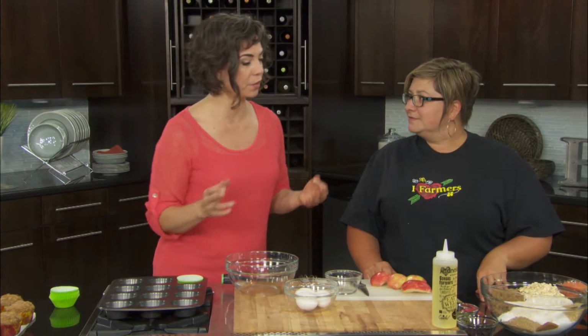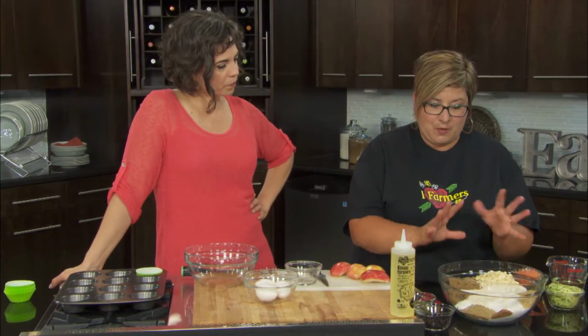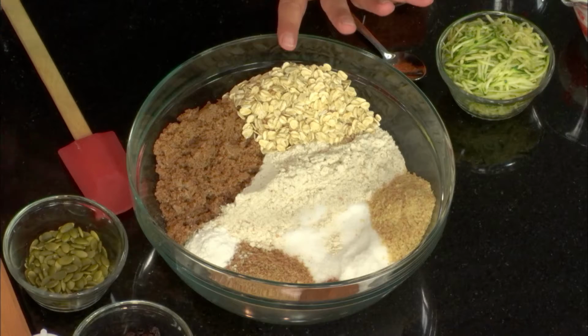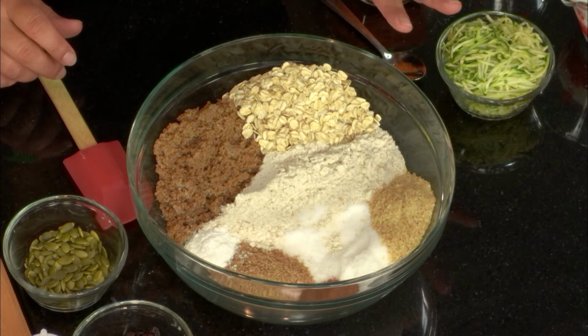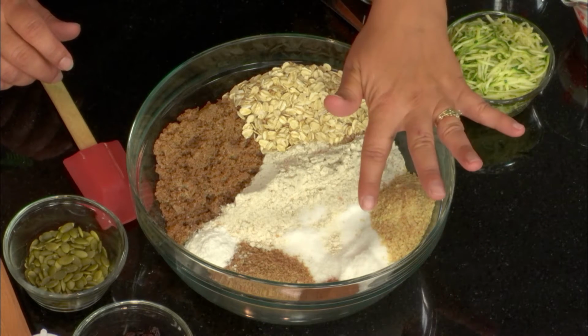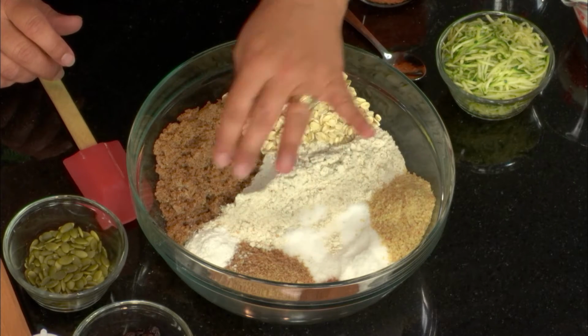Okay, so we're doing zucchini and carrot breakfast muffins. Basically, everything in here is local. Everything in here is super healthy. So let's get started. With muffins, you always want to have your dry ingredients go with the dry. So we have brown sugar, oats. We gotta love our Manitoba oat growers. We have the whole wheat flour. Marilyn loves wheat germ, sugar, cinnamon, flaxseed, full of omega-3s, and some baking powder.